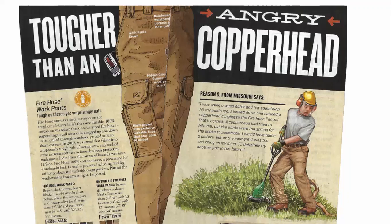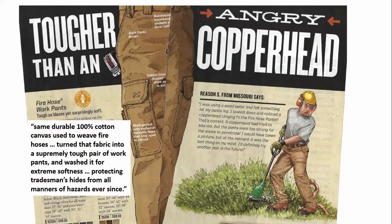And they do a fantastic job of showing how their pants are different. They talk about the same durable 100% cotton canvas used to weave fire hoses. So they take the same material that is used for fire departments and their hoses. They turn that fabric into a supremely tough pair of work pants. Doesn't sound too comfortable, and they washed it for extreme softness, protecting tradesmen's hides from all manners of hazards ever since. And then on the right here, you see an angry hot Copperhead going after a guy with the pants on, and the Copperhead wasn't able to bite through the pants because they were so tough. Great testimonial they were able to add to it, showing and illustrating the benefits for the prospect.